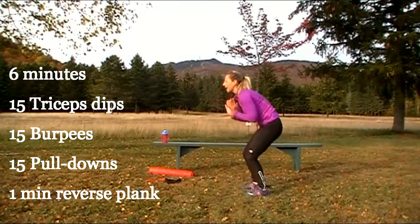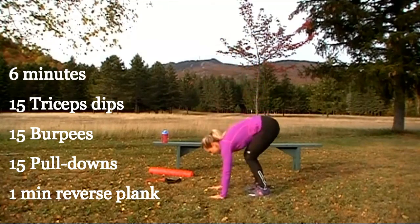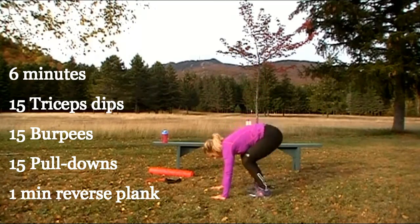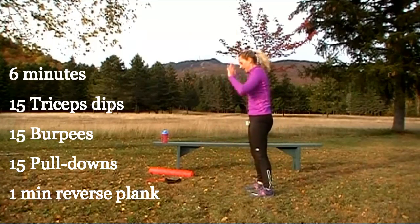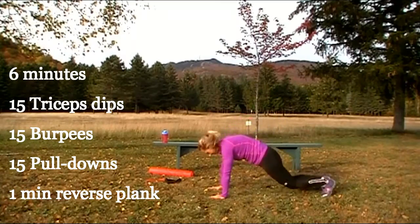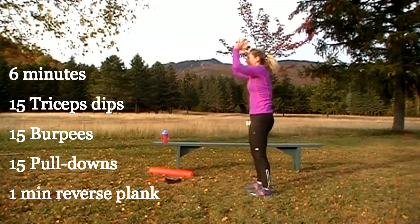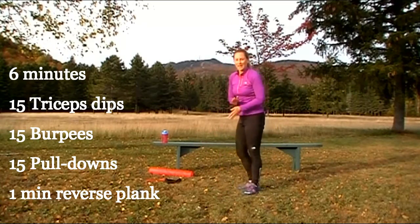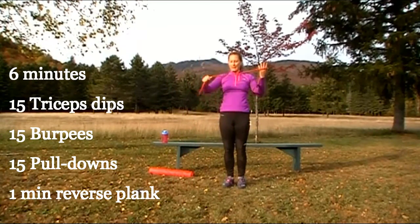9, keep it up, 8, 7, keep breathing, on est capable, 6, 5, 4, we've got this, 3, 2, and one more, un autre. Woo! On va chercher notre bande élastique, our elastic band, for our lateral pull downs.